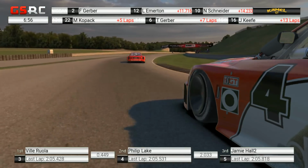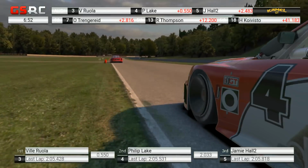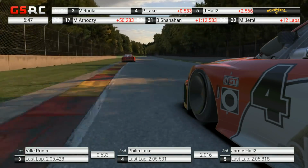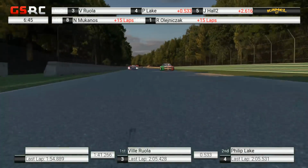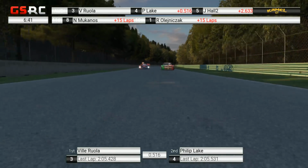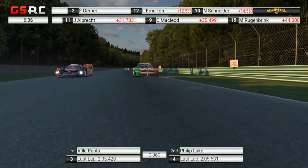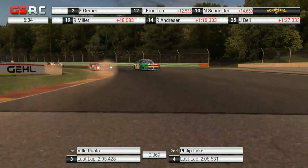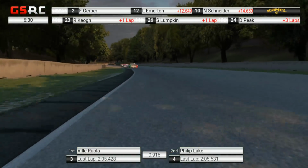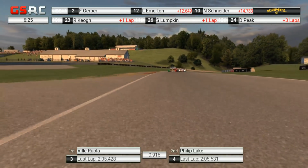You know what else is neat? We like to show the whole field, and we've kind of been able to do that by focusing on Ruola and Lake as all the Nissans come through one at a time. Here comes another one. This is Richard Keogh in 10th place. Boy, he's had some adventures today. We missed it, and don't need to go back to about 2 laps ago. He gave a scare to our GTP leader as he went wide at turn 5 and put Phil Lake off of his line, as we saw from the back of Phil Ruola.